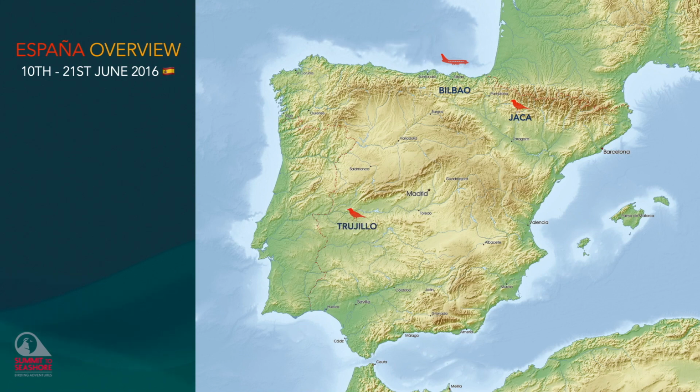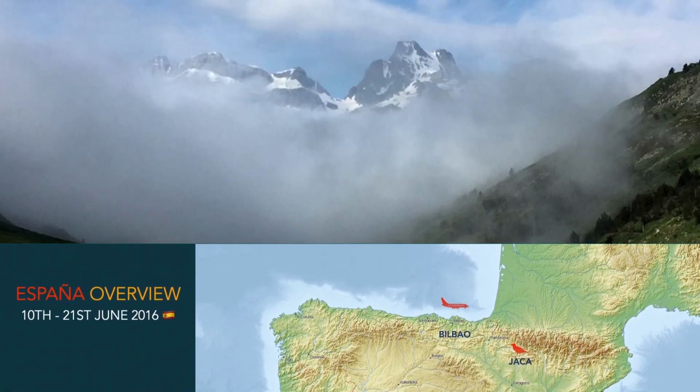From there, southwest to Trujillo for 3 nights, then continued down south to Seville for 2 nights. The last leg of the journey took me to Tarifa at the southern tip of Spain for the remainder of the trip, before heading east to Malaga and a flight back to London.